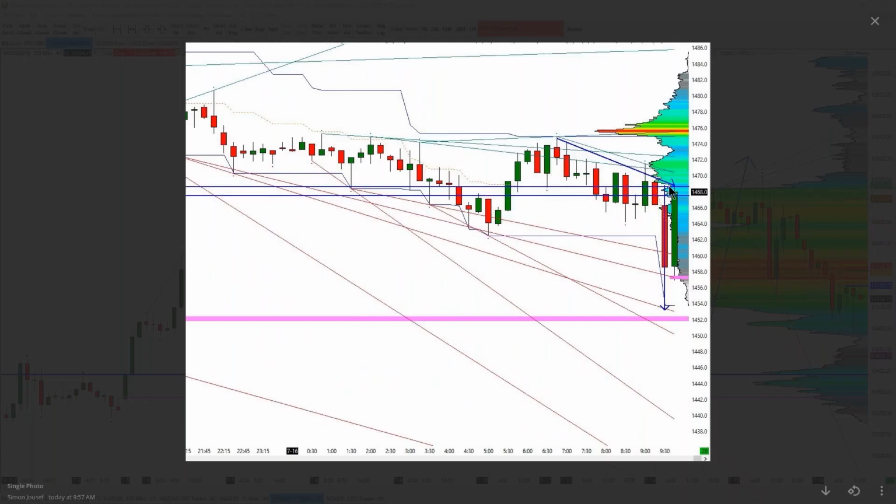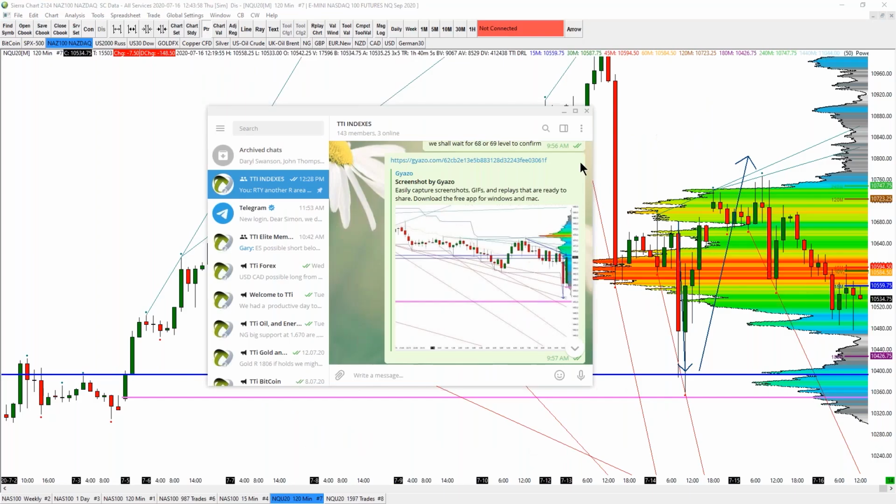We got the trade in. 70 was the stop, and the profit target is 1452. Okay, so far this is a picture of this morning. So far the market was completely crappy, sorry for my language, but it got to 1458. So we got to this 1458 so far. It's there now. It's at 1458. So it's not far from the profit target if anybody stayed in it.